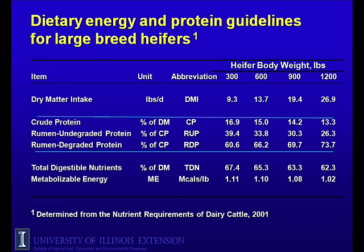I'm not going to walk you through it. It shows 4 different body weights up there. One of the powerful ones is your next line, the dry matter intakes. Now that's a question many of you dairy farmers or educators or consultants need to look at. Are your heifers getting these kinds of dry matter intakes? Because then the rest of the numbers compute very nicely.